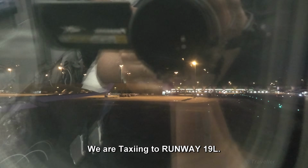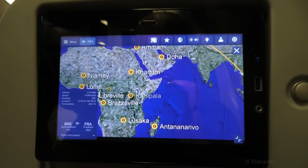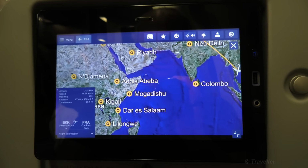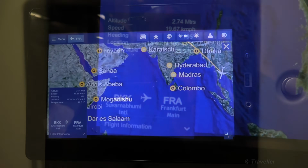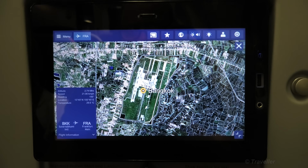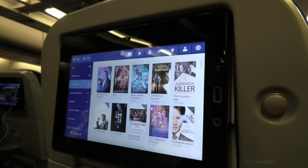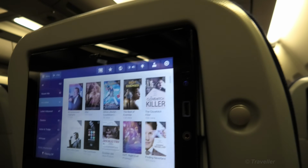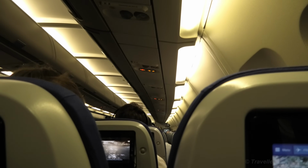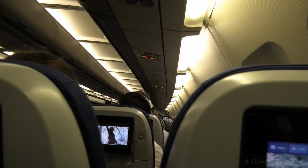Hopefully the lights are dim soon so we can see something out the window. Not very happy with the map system on Lufthansa because you can't really adjust it. You must take what they give you. Looks like us there in Bangkok. Marlo's busy checking the films out in the meantime while we taxi. Probably won't be watching anything. I'm pretty tired.